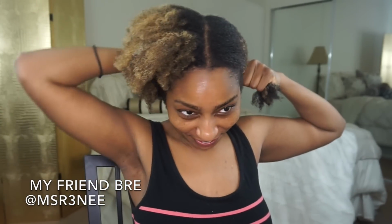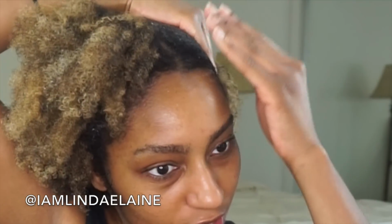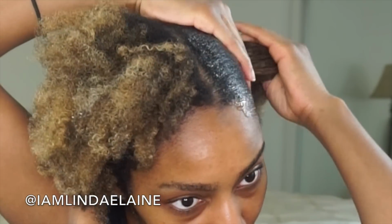Since it's wash day in the next couple of days, I'm taking a very generous amount. That's Brie, for those who don't know, going in with my huge Eco Styling gel. And of course, you can use however much gel you want. If you don't want it this slick, you obviously don't have to use as much gel as me. But I like it slicked and laid. Then I'm going to brush this in with my boar bristle brush.